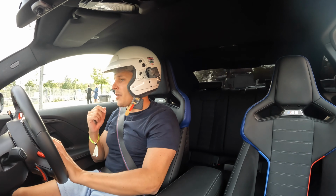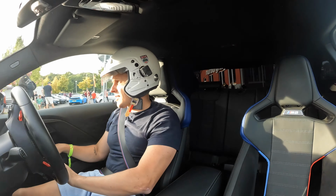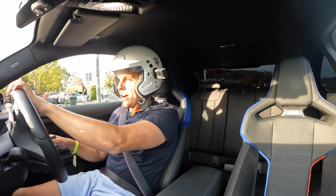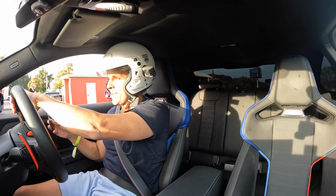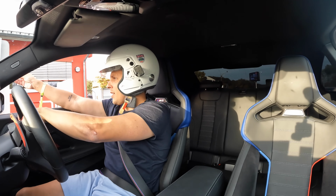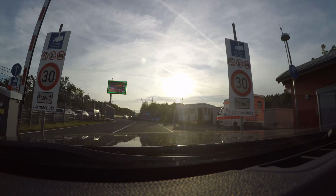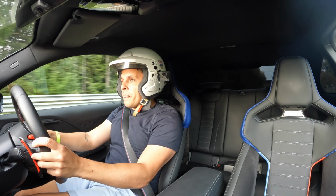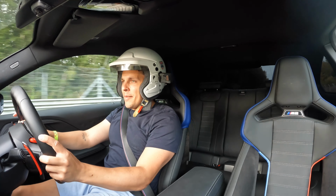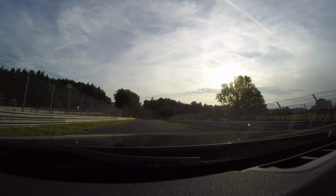Right, I think I'll enjoy this one more because I've got the right settings on the car, things like that, and I think I can actually enjoy it now. Right, time for another lap. Let's see, we can push on a bit more and enjoy. I know where I'm going now. Ish. Right, let's go. Now we're in the right mode. Got the M mode on, things are better. Right, I think we can enjoy this lap.